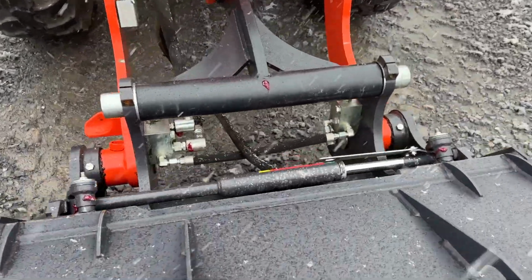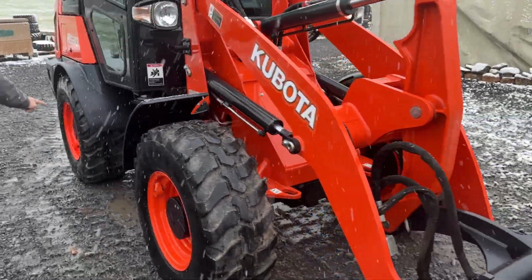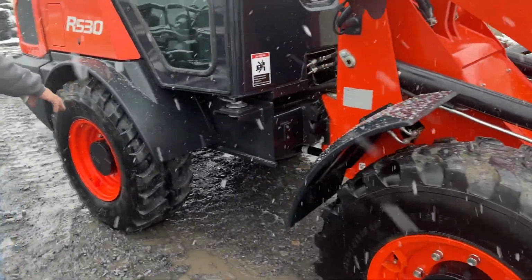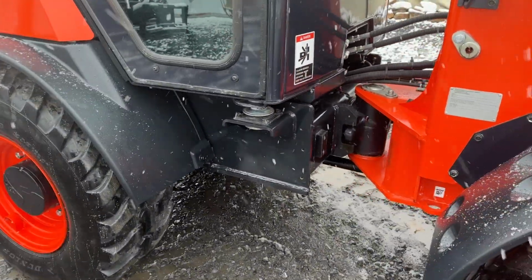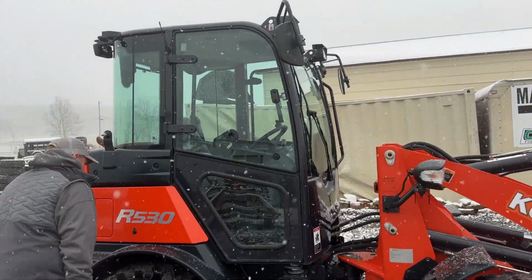Power quick attach. Fender kit. I did remove the toolbox, which I put right in the ad. In the pictures, it's on there. We just took the toolbox off this morning because we just took the machine out of service today and put the new one in service here.